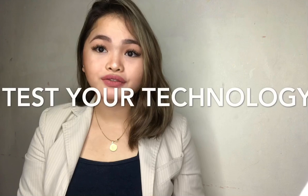Second, you have to test your technology. You have to ask first your interviewer kung anong gagamitin nila, like if it is Zoom, Skype, or Google, or whatever it is. After that, you have to practice with your friend or your family member to use the Zoom para you can check if you can be seen clearly and you can be heard clearly.